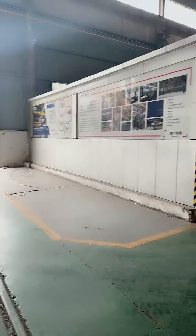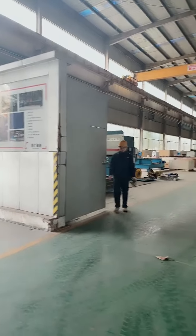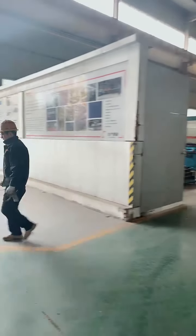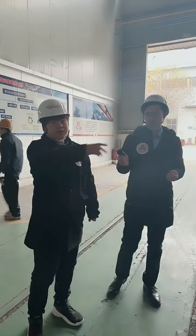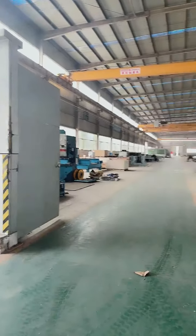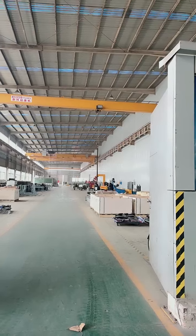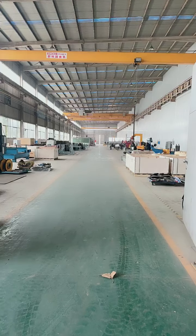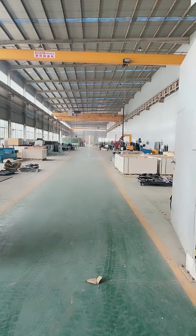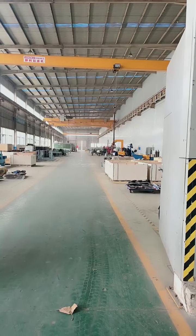And in this area, as you can see, there are robot machines here. This whole workshop is planned especially for robots, and this is also our new investment workshop. There are only 2 sets of robot machines now, doing the full automatic process of the crane parts. In the future, we will invest more and equip the full robot automatic process in this workshop.